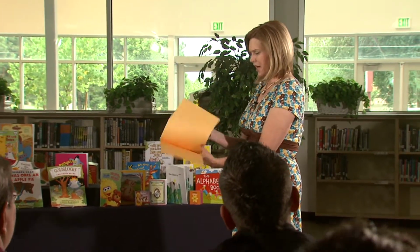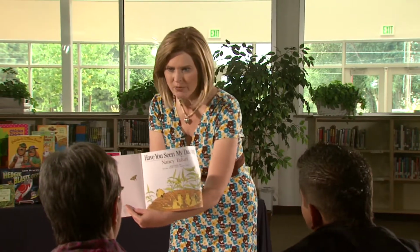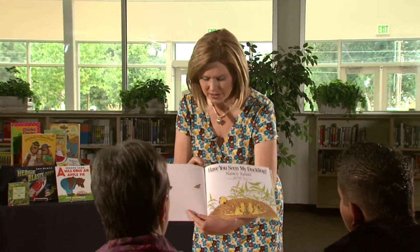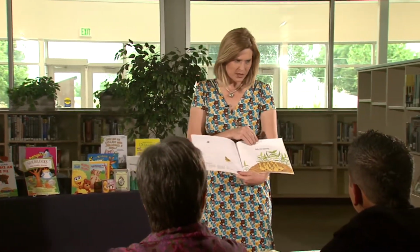So, have you seen my duckling? Oh no, Nancy, what's happening? Can you see what's getting away? He's wandering out of the nest. He's getting away. Early one morning.